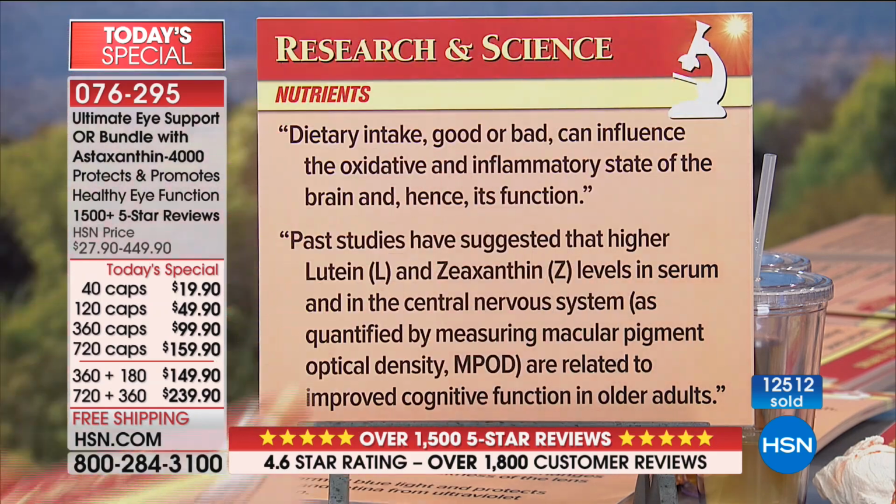Amazing. From another journal, Nutrients: dietary intake, good or bad, can influence the oxidative and inflammatory state of the brain and hence its function.